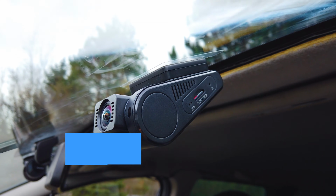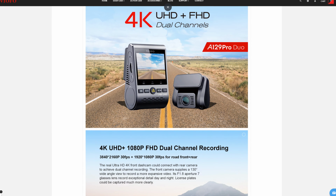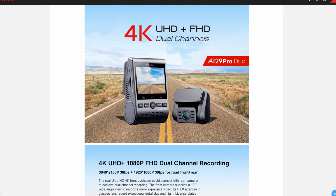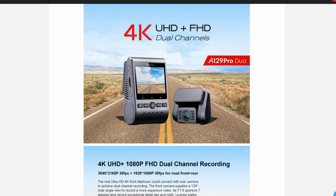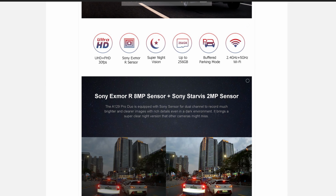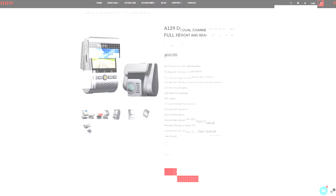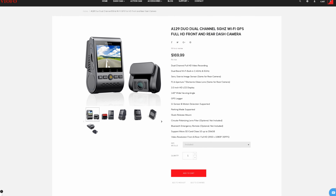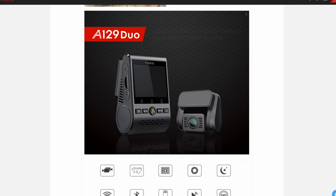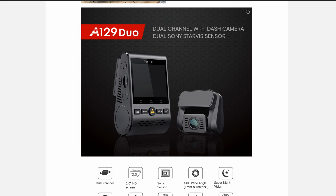Sure, it costs a little more than previous models, right now around $250 on Amazon, and is in my opinion the best duo dashcam with 4K that you can buy for 2019, probably for 2020 as well, and looks like I have only a few minutes to prove this statement right. If the price is too steep, for almost $100 less, there's a 1080p variation, with most of the features being very similar to the Pro.